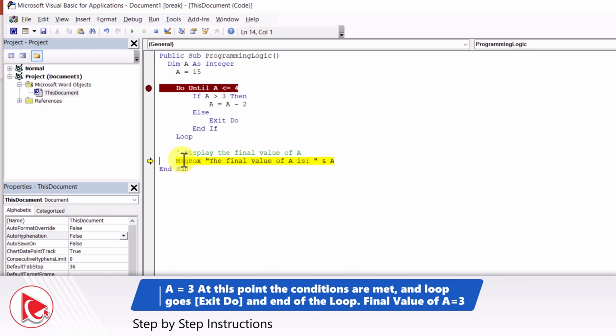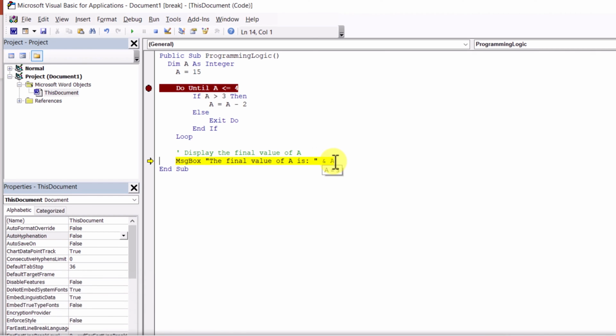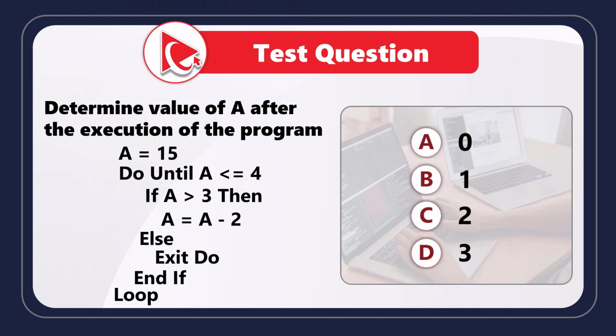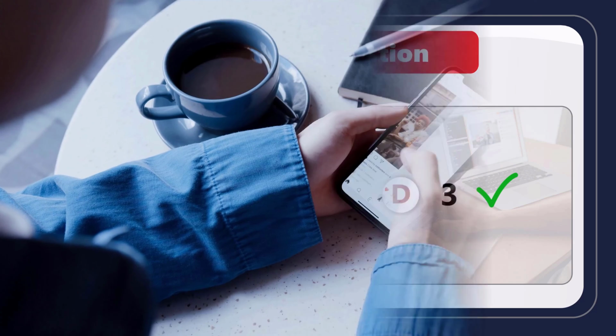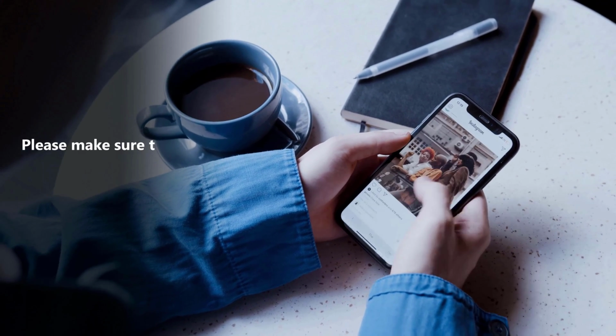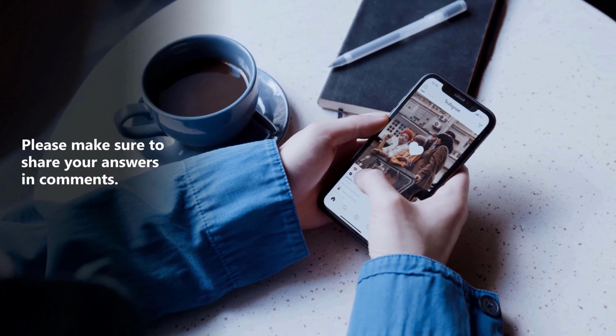the loop. Our next statement in the logic will be to display the message box, where we're gonna show the final value of A. And the final value of A is 3. So the correct answer here is choice D, 3. Did you get to the same answer? If not, please make sure to post your answer, solution, rationale in comments.